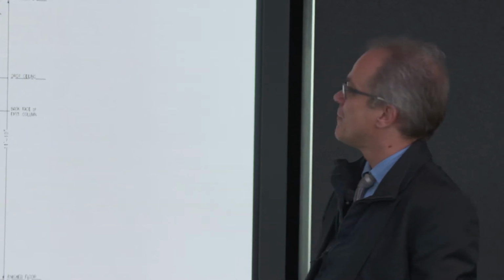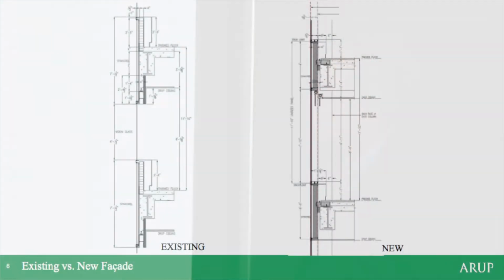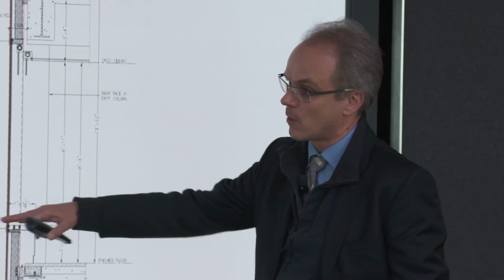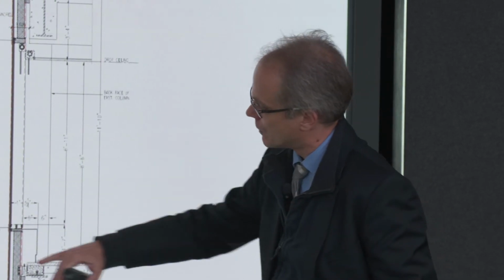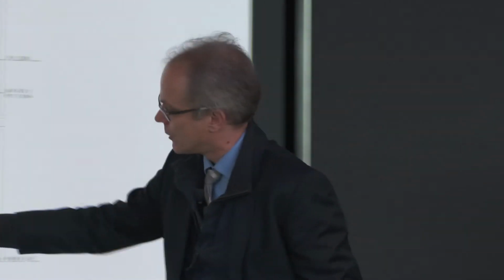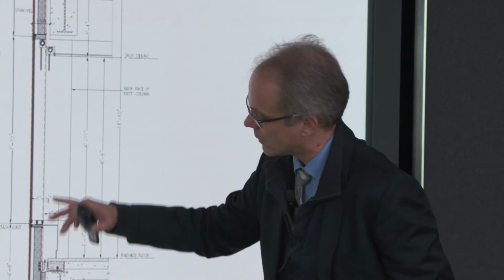So this is what the design team is proposing. And you can see that we are draping a new curtain wall, a unitized system, in front of the existing structural frame. We do not take the glazing all the way down to the floor. We make it flush with a new perimeter induction unit along the outside end of the building. Insulation, 4 inches of insulation right in front of the concrete encased steel beams.